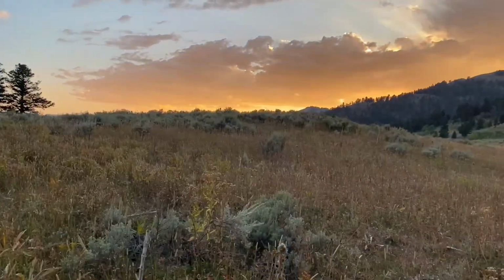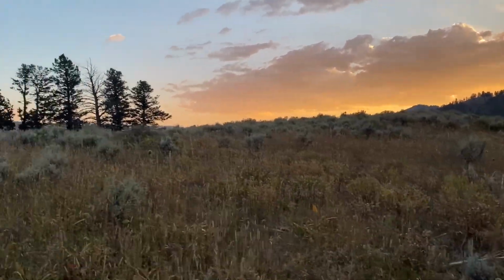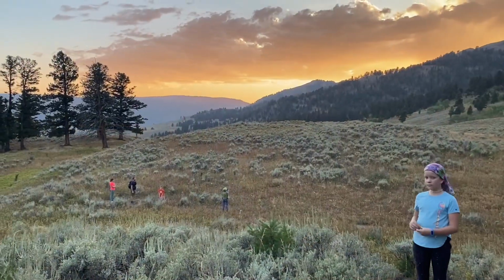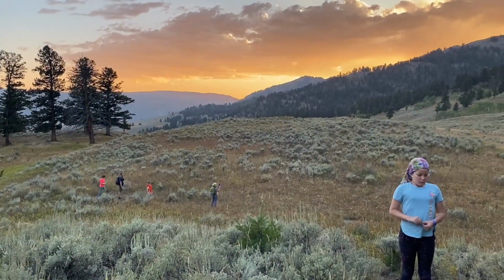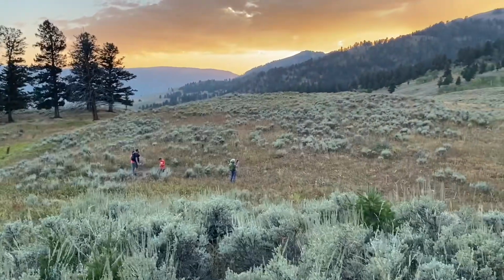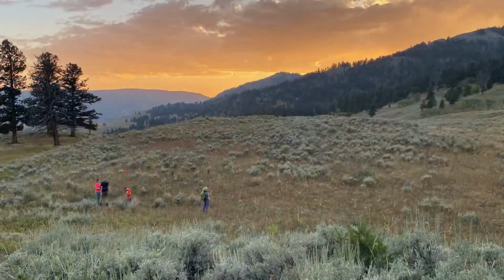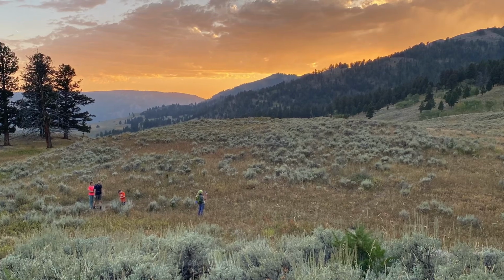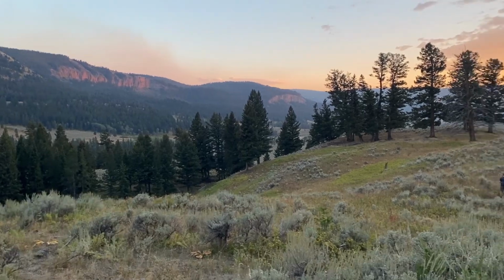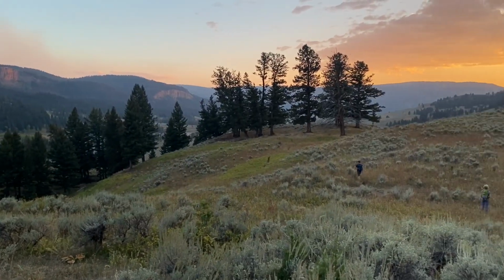Yeah. Right up there. So now we're chasing the sunset. Let's see if we can catch a better view of it over this hill. Wow. We can share pictures.